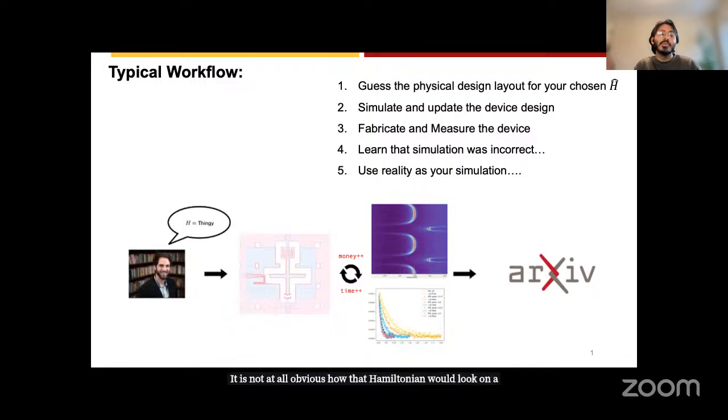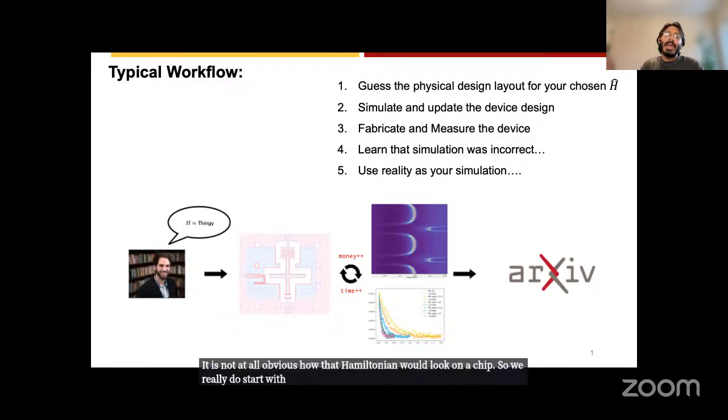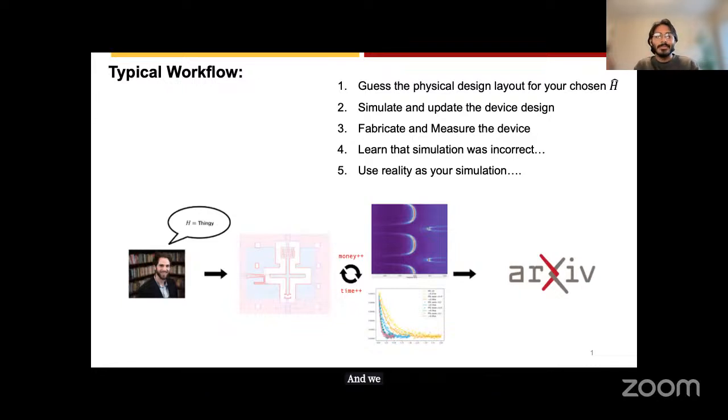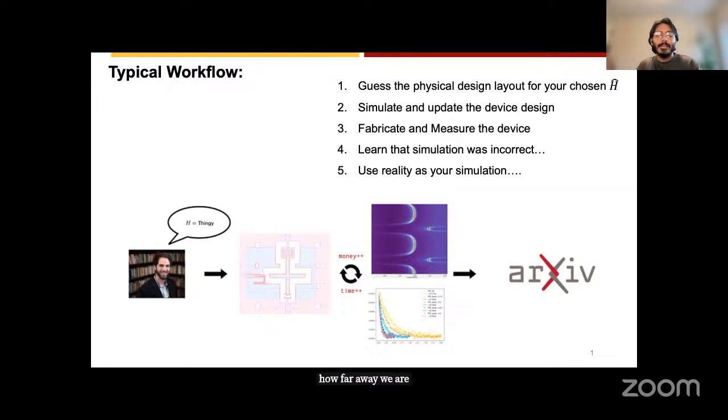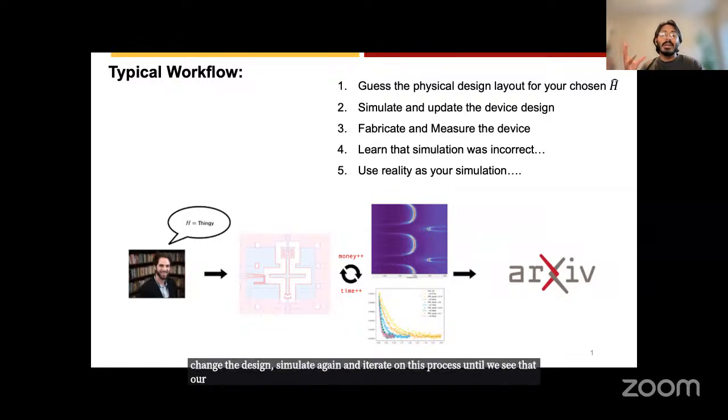So we really do start with an educated guess, and we simulate that using FEM solvers such as ANSYS, COMSOL, whatever. And we do quantum analysis on these simulation results to get the Hamiltonian parameters back, and then we see how far away we are from our desired Hamiltonian parameters, and then we change the design, simulate again, and iterate on this process until we see that our simulations are giving us the design layout that we want.